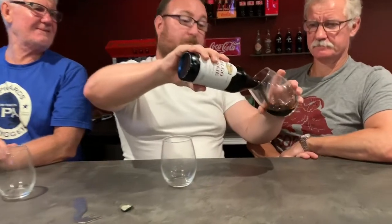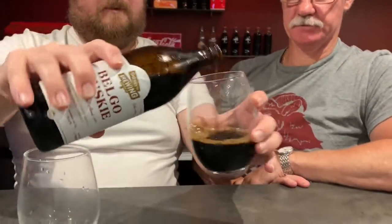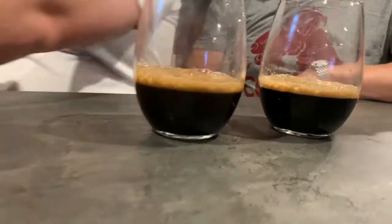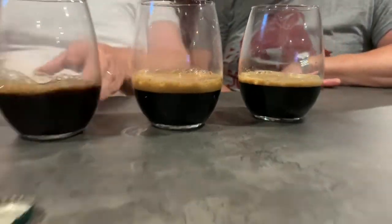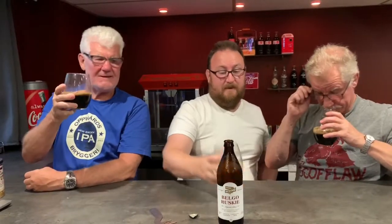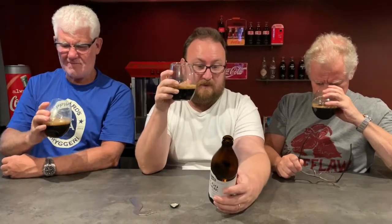All right, now move on to this Belgo-Ruski, an Imperial Stout aged in whiskey barrels, rye whiskey barrels. Indeed, it is. Oh my, that's dark. Very dark, and this is a vintage 2018. Dark brown fruit. It was bottled on 12/22/2018, right before Christmas.